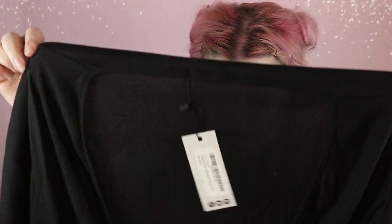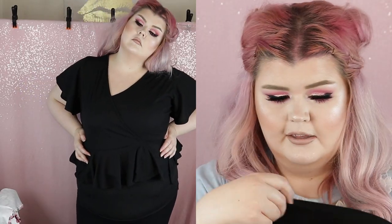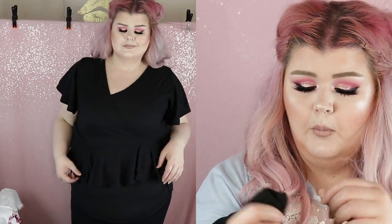The plus rib wrap cap sleeve peplum top. So it's just got a little ruffle at the bottom. Again, it's knit. And you just tie it at the waist. Got like a little crossover thing. You will see it in the split screen. Hoping this is super comfy. It looks like it's going to be a little bit short, but I think with a high-waisted skirt or high-waisted pants, it'll be great. It feels like it's going to be comfy, so I hope that it is.